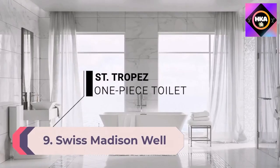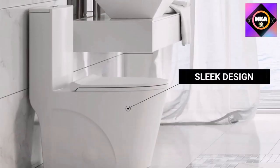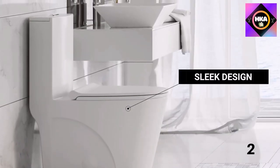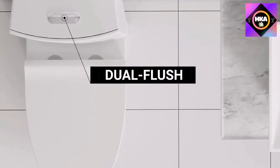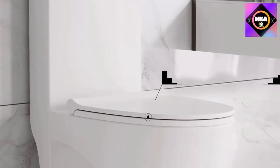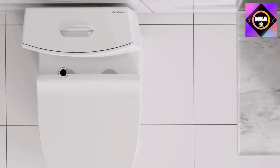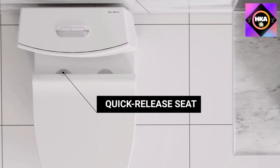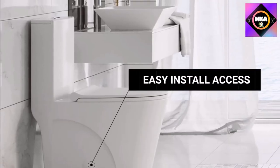Number 9. Swiss Madison Well Made Forever SM1T254 St. Tropez One-Piece Toilet, 26.6 by 15 by 31 inches, glossy white. With its skirted trapway, the St. Tropez One-Piece Toilet offers a sleek eye-appealing seamless design that is easier to clean.